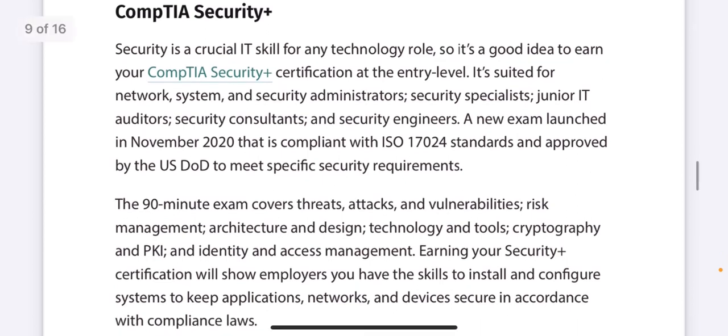Now, keeping an environment in alignment with compliance laws is important. I used to work at a bank and our compliance auditor was FDIC. FDIC pretty much would come in, and I worked on the network, and they would come in and they would audit the network and tell us things that needed to be fixed so that we can be in compliance.